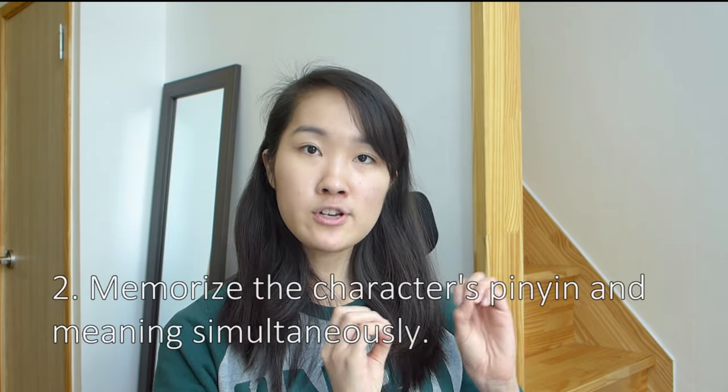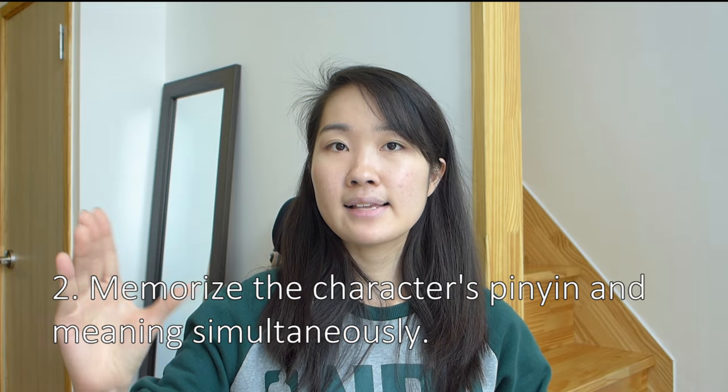And the next two tips are about memorizing the Chinese characters. So here's tip number 2. Memorize the character's pinyin and its meaning simultaneously.